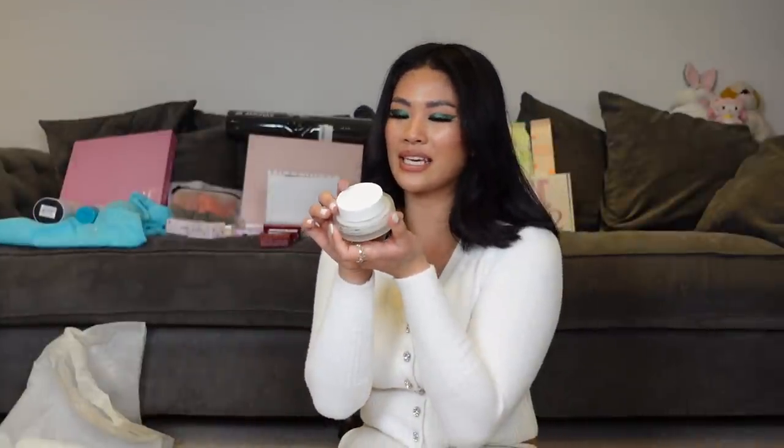Next up, we got SVR. This is a very, very good skincare brand, so underrated as well. This is a regenerating smoothing matte gel. Oh, that sounds amazing. What I'm gonna do is I'm gonna put that in the giveaway.